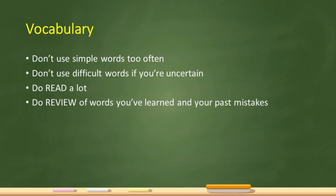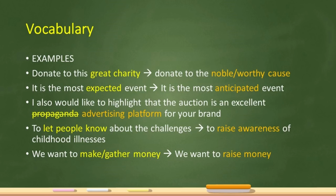Here are some examples to illustrate what I just said, and some of them are taken from the sample writing we got. Instead of saying, donating to this great charity, maybe you could use donating to this great cause. And somebody wrote the phrase, the most expected event. The right expression here would be the most anticipated event, because people are looking forward to it, people want to know what it's like, so the word anticipate is more accurate than expected.